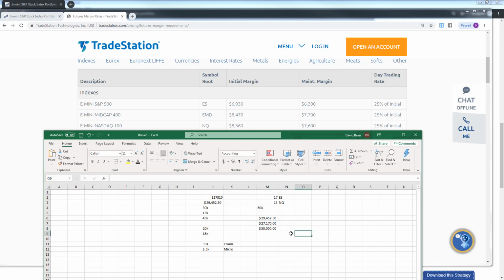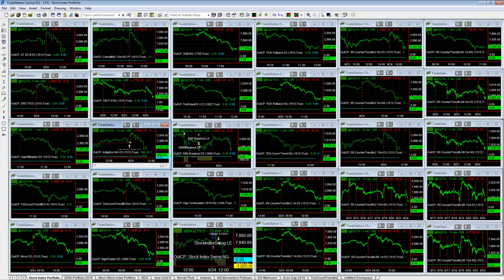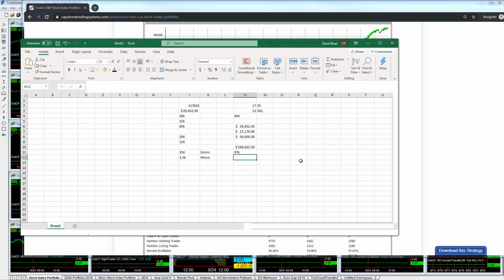So you can sum these up. We've gone over this before. It's about 125K, 100K. So you can trade this with about 106K. It's currently in a drawdown. So the stock index portfolio is in about a 10K drawdown, and so that would reduce this to 96K or 97K. You could trade the complete stock index portfolio. The stock index portfolio is all 30 strategies with one E-mini, so all 30 strategies with one E-mini is about 97K. So that's about 9.7K per micro.